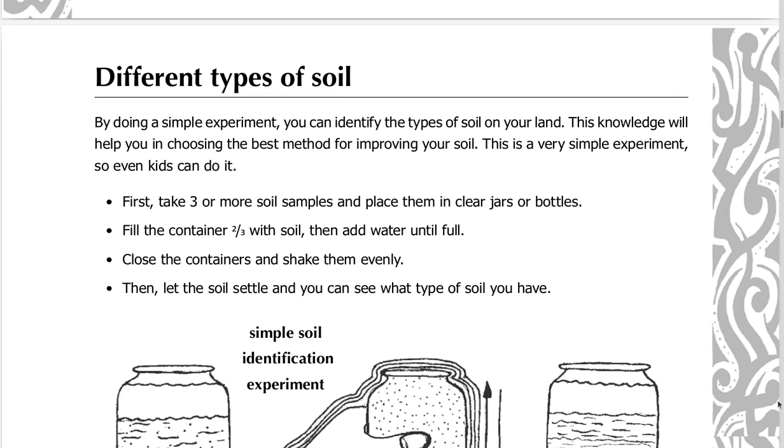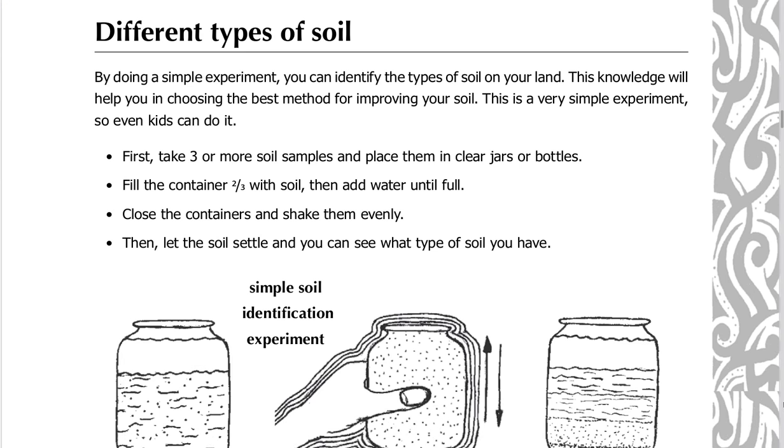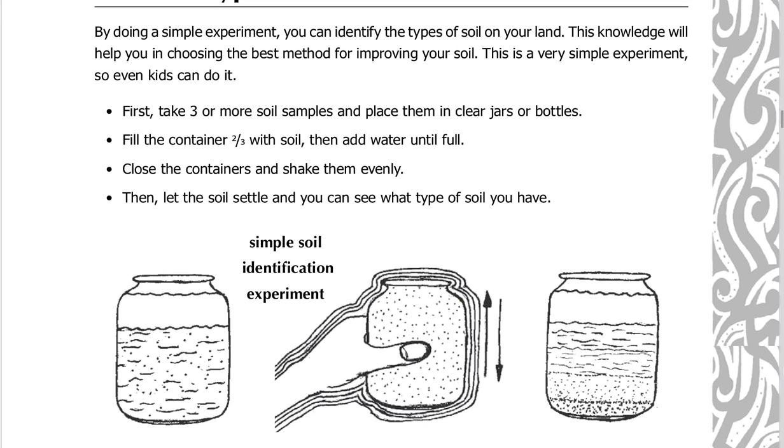Different types of soil. By doing a simple experiment, you can identify the types of soil on your land. This knowledge will help you in choosing the best method for improving your soil. This is a very simple experiment, so even kids can do it. First, take 3 or more soil samples and place them in clear jars or bottles. Fill the container 2/3 with soil, then add water until full. Close the containers and shake them evenly. Then let the soil settle and you can see what type of soil you have.